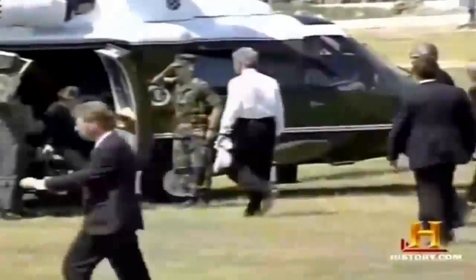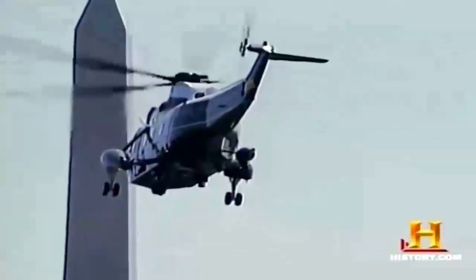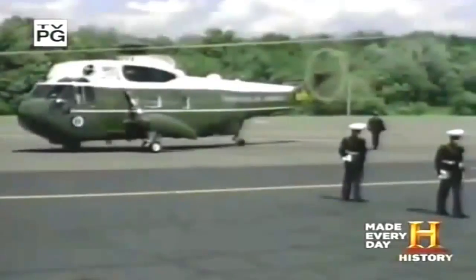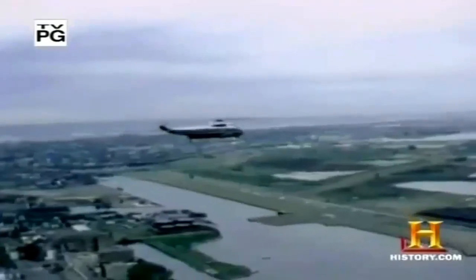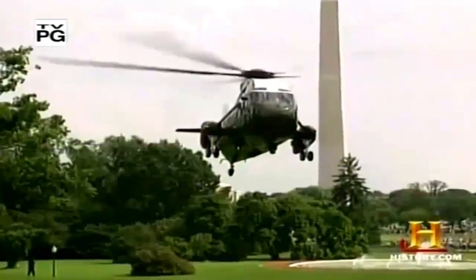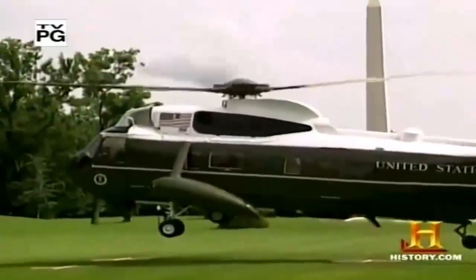But the president isn't limited to autos for short trips. There's also Marine One, the most technologically sophisticated helicopter in the world. The current Marine One helicopter is the most agile of all the presidential movers, able to lift off from an airport tarmac and place the president back home on the lawn of the White House.